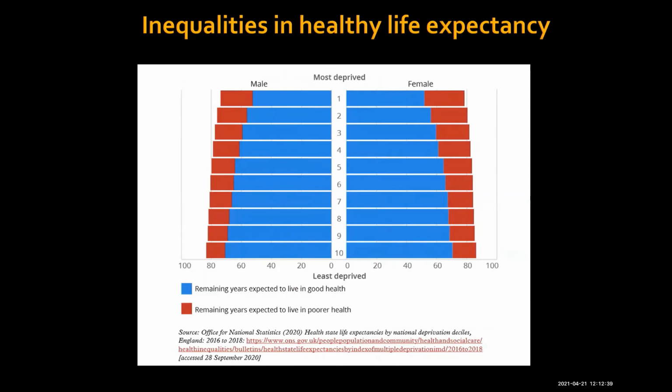What about the inequalities? So this is a bit of a complicated graph, but hopefully I'll walk you through it. And it's from that new House of Lords report. So what we've got here is the blue is your lifespan, your life expectancy that you spend in good health. And we've got males on the left and ladies on the right. And so I'll take you through it.